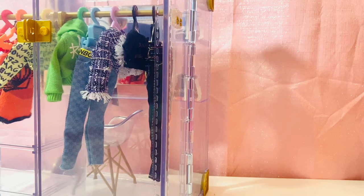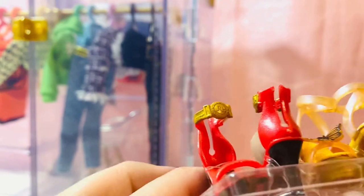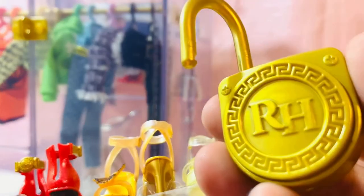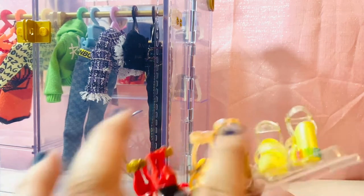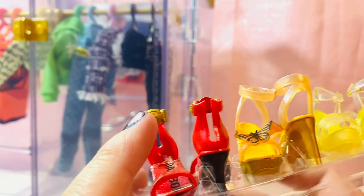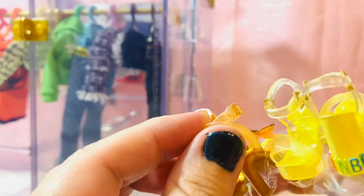So we have our first round of shoes. We have a set of heels in red, and it's the same logo from the lock here on the red shoes. You could designate them for the character they work with, like Ruby or Poppy or Sunny, but really you can just put them with whoever you want. But they are red with black heels. They say rainbow inside, and they have this gold detail. And then for the orange pair of heels, we have a monarch butterfly, kind of like an opalescent strapping here.